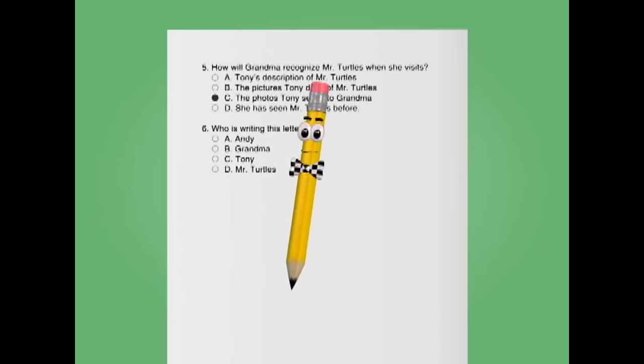And here's a bonus tip. Keep track of the questions you are unsure about. Finish the other questions for that passage, and then go back to them. And last but not least, be sure to erase any stray marks or wrong answers completely. These tips can help you do well on a reading test.